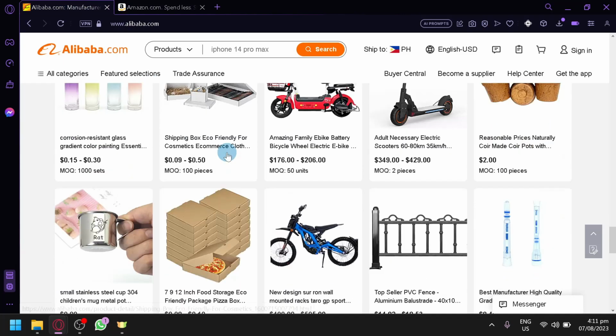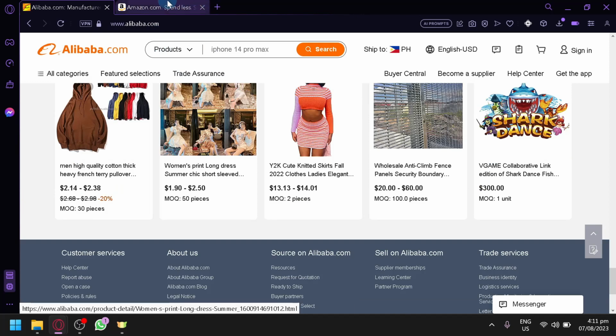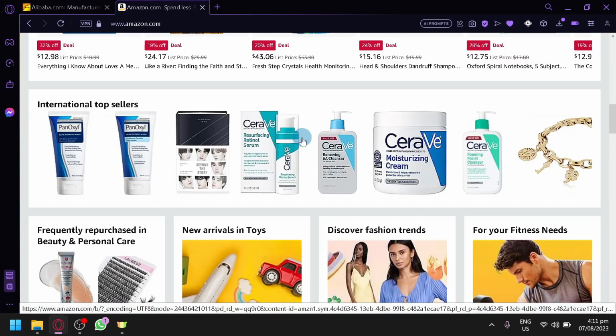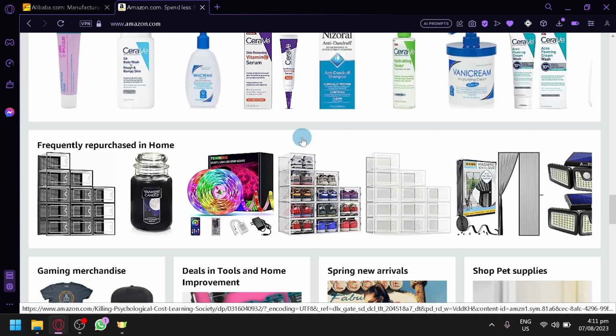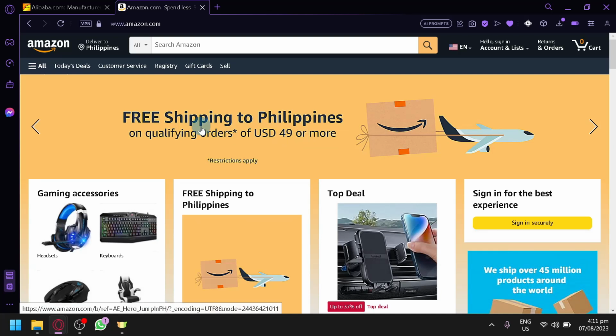You're going to take advantage of the very cheap prices on Alibaba, add a reasonable addition to the cost, and start selling it on Amazon, where people will most likely buy it as it is because it's Amazon. People will think that this is a logical price for such an item, and through that process, you could start earning a lot of money by simply selling and buying the product on Alibaba.